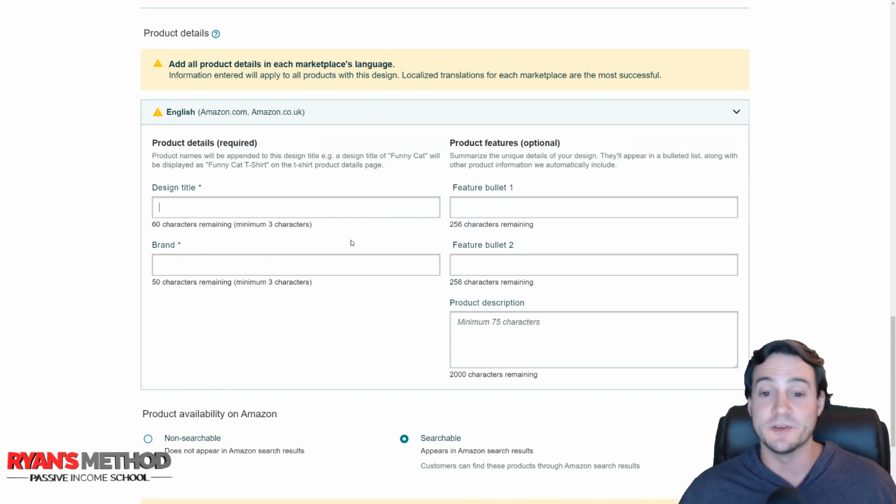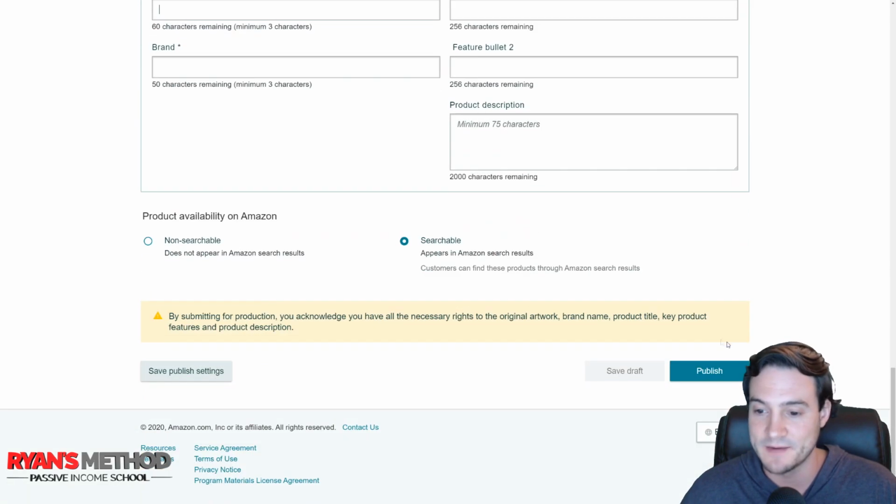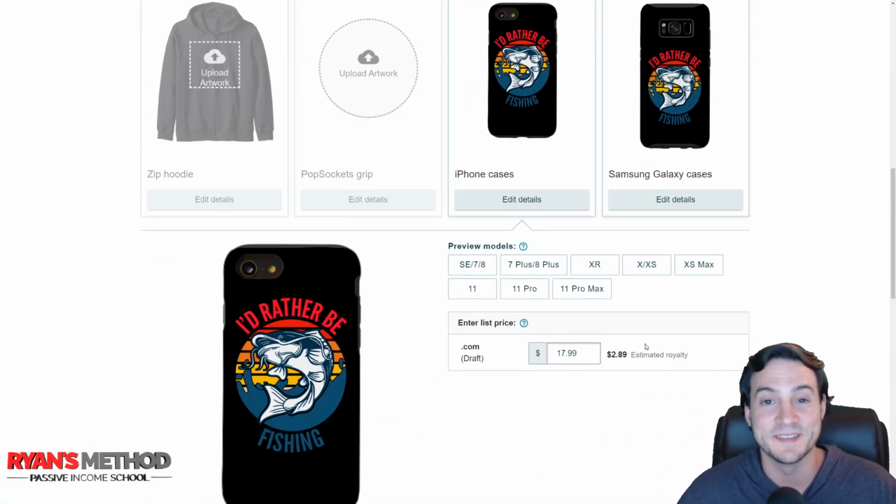So anyways, go about your keywords just like you would any other Amazon merch listing, and then come down here and click publish and you are good to go. So that pretty much puts a bow on the cell phone cases.